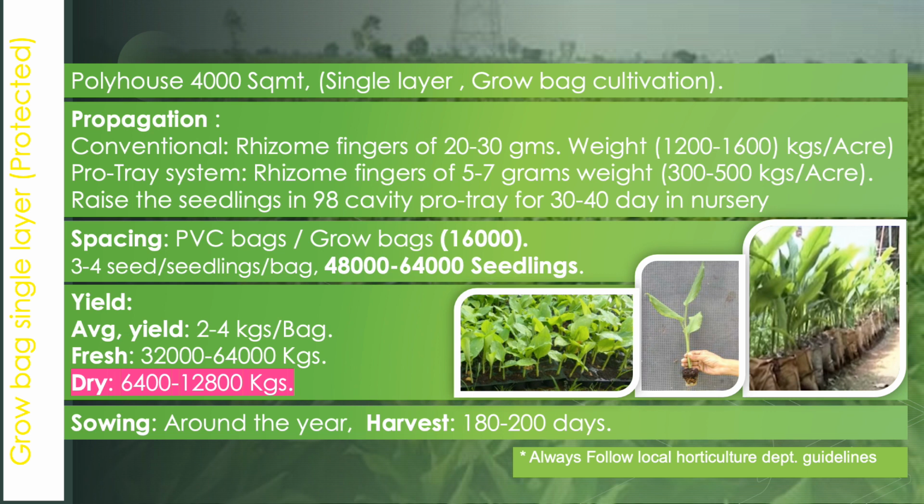Each grow bag yields 2 to 4 kgs of fresh turmeric. From 16,000 grow bags, we get 32 tons to 64 tons of fresh turmeric yield. With a 20% conversion rate from fresh to dry, we get 6.4 tons to 12.8 tons of dry turmeric yield.